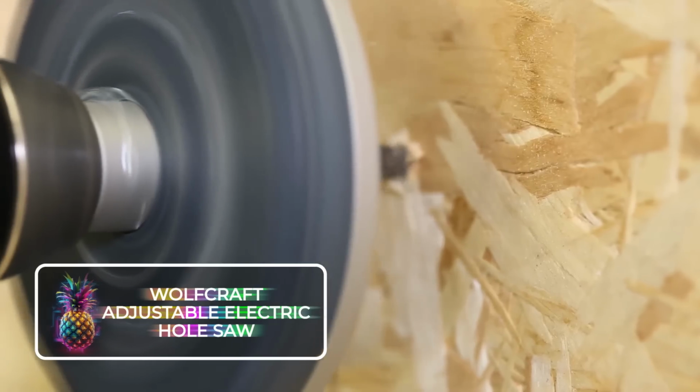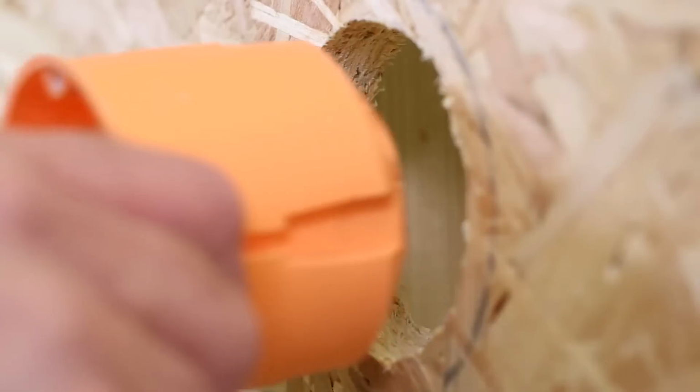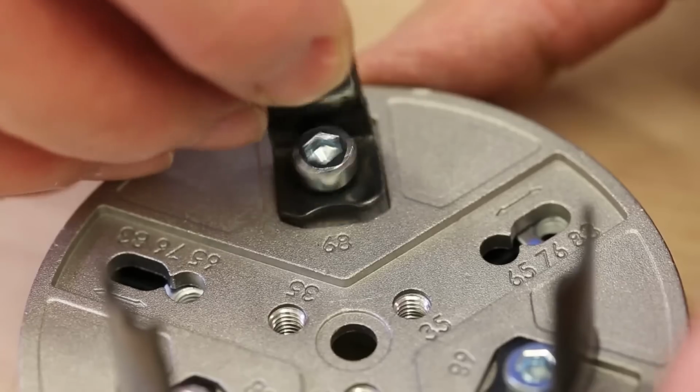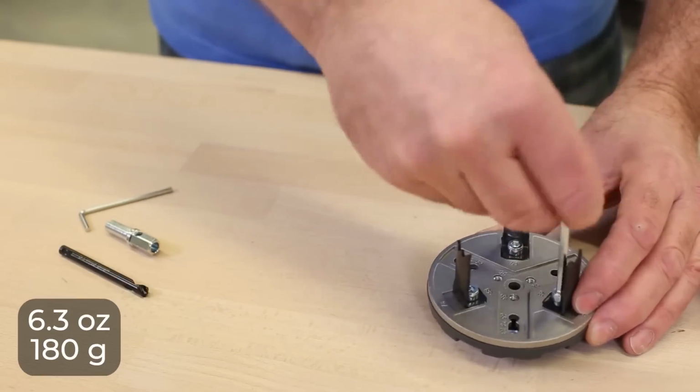Wolfcraft Adjustable Electric Hole Saw. Now for a tool that will make everyone a lot happier and more productive. Meet the Wolfcraft Adjustable Electric Hole Saw. A small yet powerful device that weighs as much as a deck of playing cards, but delivers the power of a large wood saw at only 6.3 ounces or 180 grams.